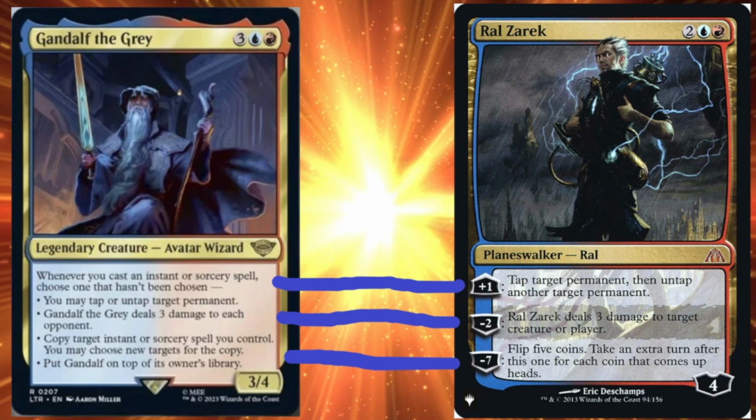Now, Ral Zarek's last power obviously is a total different take. It's flip coins and take turns, where Gandalf has copying instants or sorceries, right? And then, of course, you put Gandalf on top. But they are a similar enough card mechanic that it hit my head. And I said, you know what? It's going to be a $5 card. Okay, that's where this kind of card is going to fall.